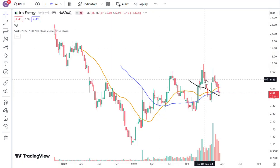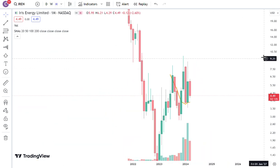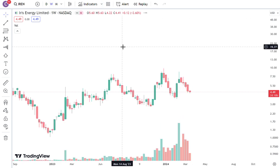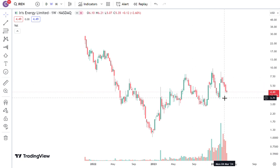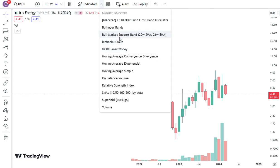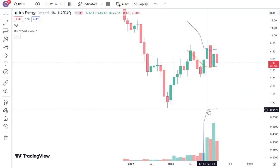Another one that's kind of popular is IREN. There is a weekly bull trend. Actually, let me do it a little bit more systematically. If you just look at the price itself, it's doing kind of what Riot is doing. It's oscillating around this level. If you look at the monthly, the best way to look at the monthly is to look at the Bollinger Band and see what it's doing. The Bollinger Band squeezed a little bit here. It's not quite expanding yet.